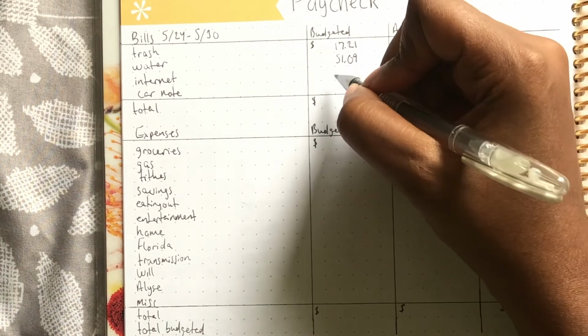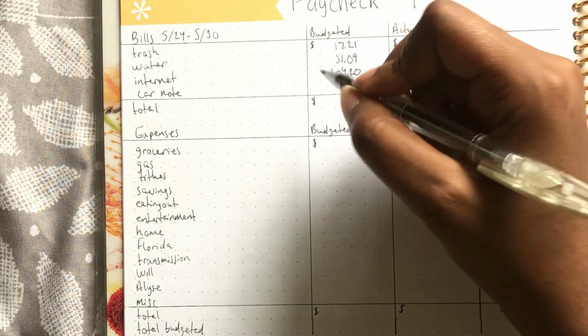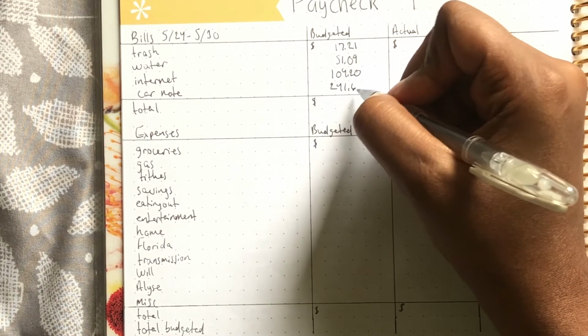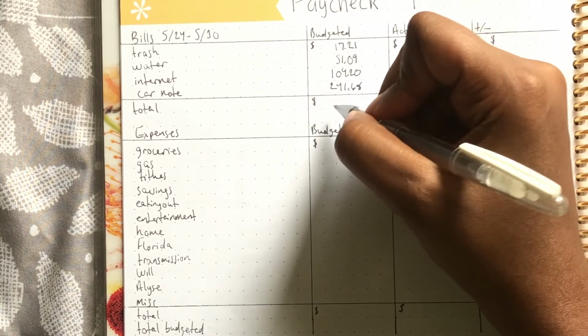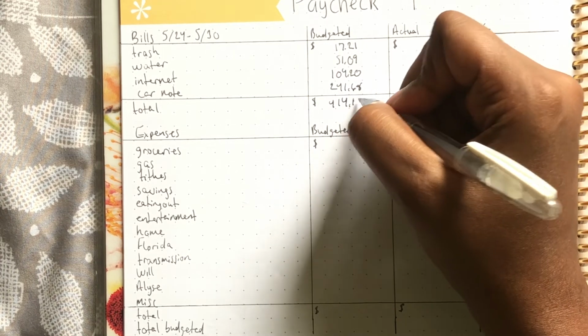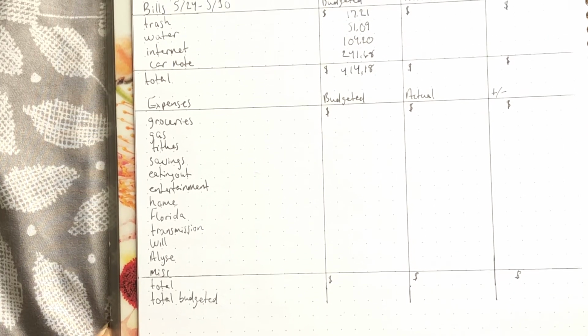Then our internet's $104.20 set price, and as well as our car note is a set price of $241.68 every month. And so all of that together comes out to $414.18. So that's how much we owe in bills for the month.